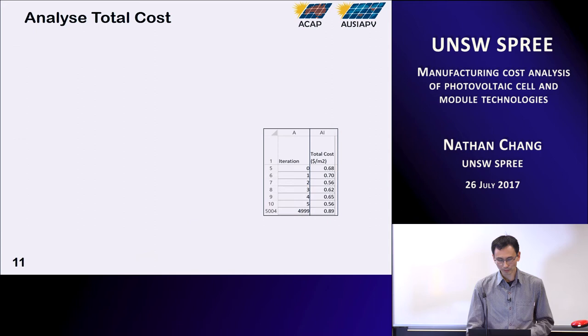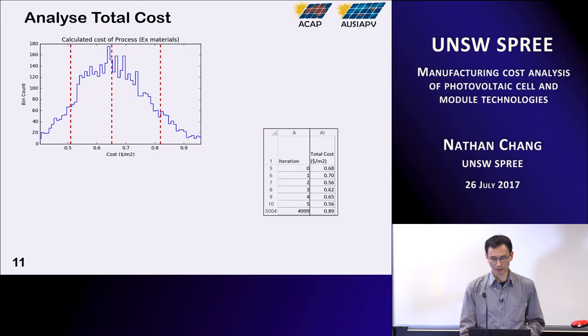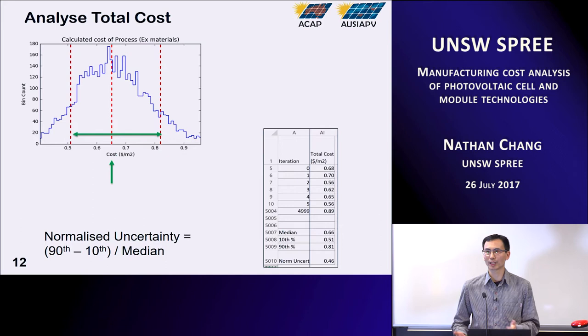And we can look at the distribution of those calculated cost iterations and show them on a histogram. And from that, we can extract parameters. What was the median cost? What's the 10th? What's the 90th percentile? And then from that, we can calculate this metric of normalized uncertainty. What's the difference between the 10th and 90th percentile divided by the median? And this gives us an indication of how uncertain this particular calculation is.